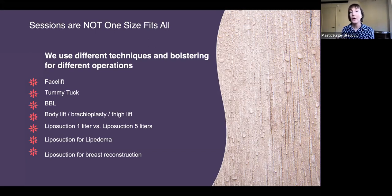Whereas if someone only has 1 liter of liposuction for a fat transfer, less than 1 liter of fat transfer to the face, fat transfer to the breasts, that's going to be fewer appointments for me, more MLD, and just making sure that they're healing nicely and not really needing to spend too much of their money or time on extensive sessions. So this is one thing that I'm frustrated with, and I've heard clients be frustrated with. Before I see you and look at you and know what operation you had, I can't sell you a 10 session package. Because if you have 1 liter of liposuction, I might only need to see you one or two times. So it's not one size fits all.